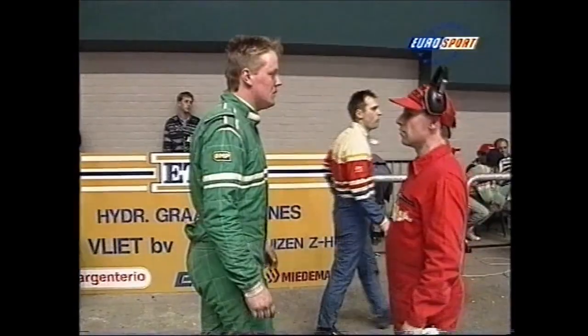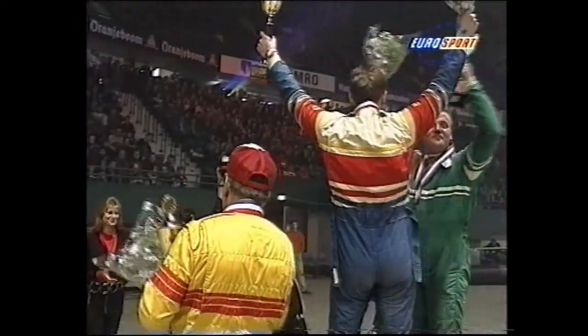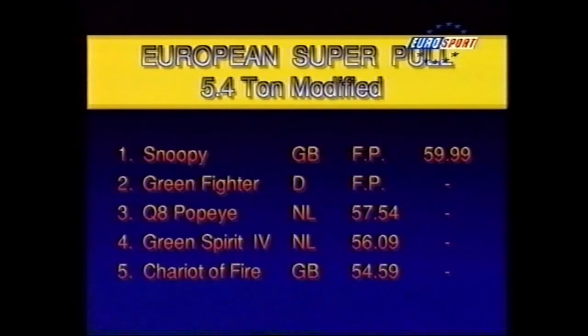Green Fighter has not yet come into the arena, so he could be having problems. That's Enrico Volaton shaking his head. He's not going to run, so Snoopy takes first place on the rostrum. Green Fighter is second, and Q8 Team Popeye third. And as they take the applause from the crowd, let's check up on the official result.